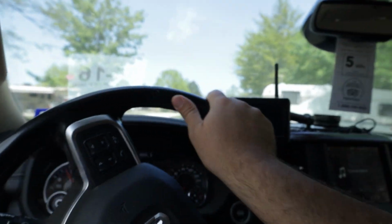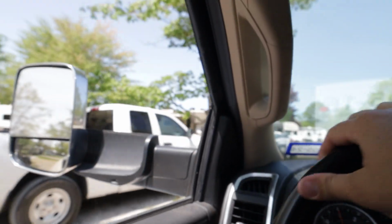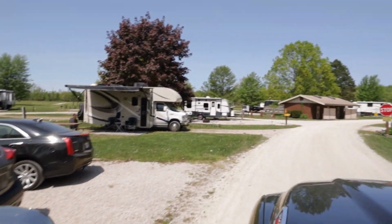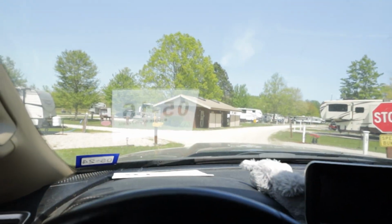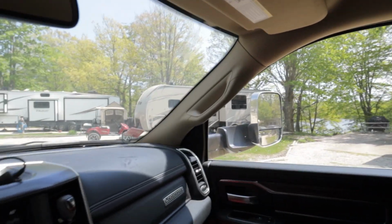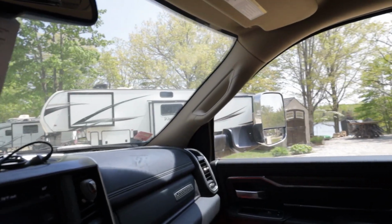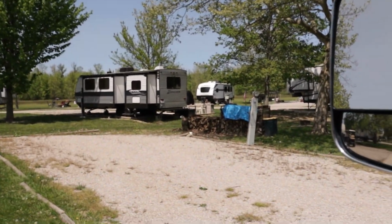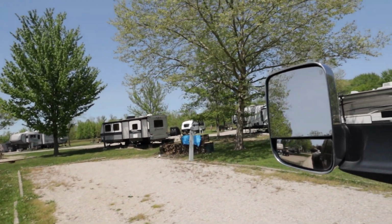So this is the A loop right here. Probably the biggest area. A lot of seasonal people in these spots. There's the nice bathhouse right there. The sites that are over here on this side, they've got the back end of their sites facing down to the Lake Kenisee. Somebody's got a massive collection of firewood there. Looks like a seasonal site that maybe somebody just hasn't returned to for this season.